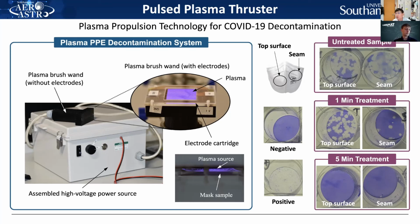So this is, I think, one of the good examples of how space-oriented plasma technology can be translated into the biomedical areas.